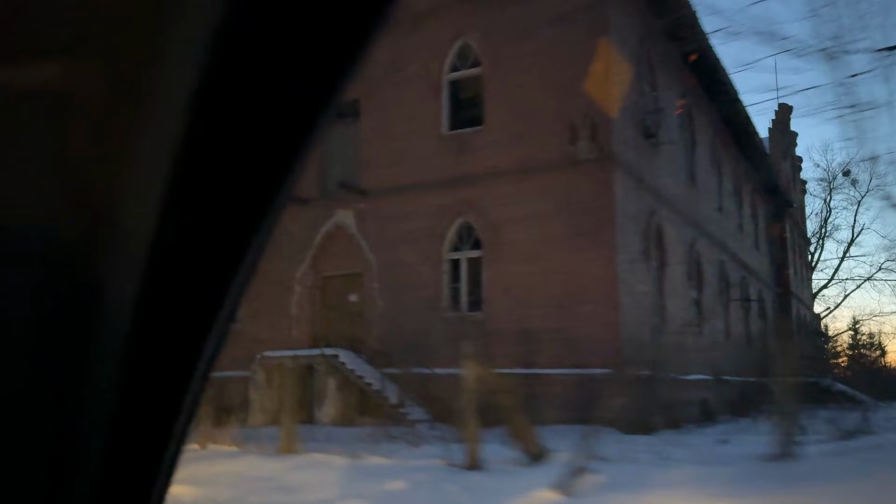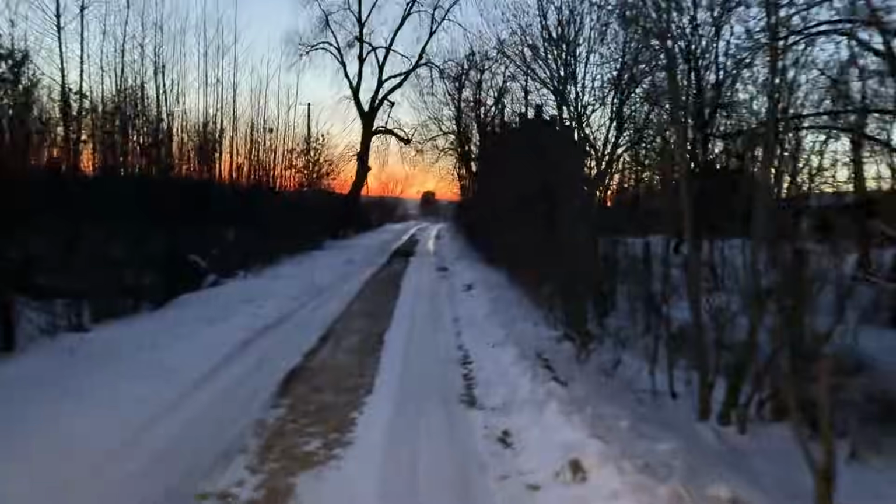The old brewery. We have finally found the parking spot and headed to the location. It's pretty close. We have like a 5-minute walk. We parked nicely. We are not very seen around the place. Just at the end of this road, we will have the old brewery. Let's see.